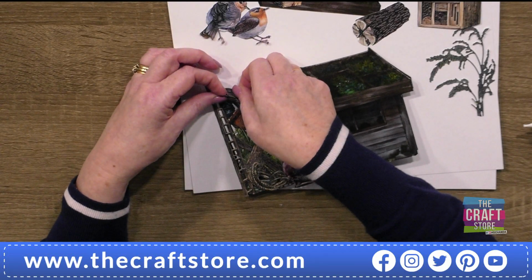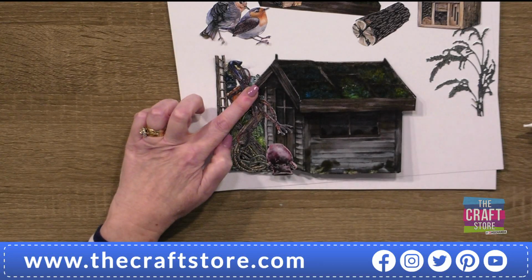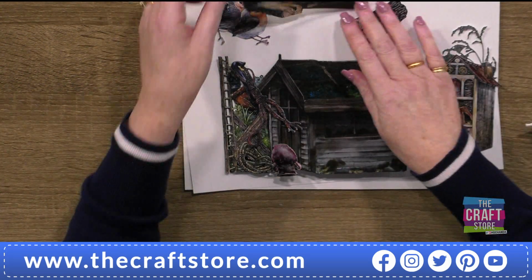Okay, and I'm just going to tuck that in around those flowers so it hangs a little bit better like that. Now if you want to, you can just glue that bit down, but I quite like it just randomly there. Then I've got another piece for the roof.